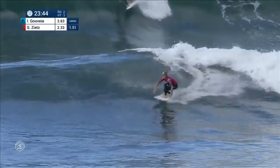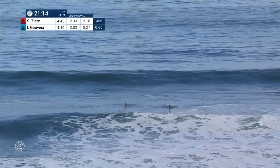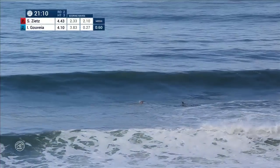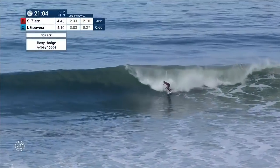Quiet little wrap as Gouveia will get started behind him. Both kicking out at the same time. To kind of sit a little bit inside with this higher tide, Seabass has positioned himself so well. And you actually saw the turn of the priority there as Ian Gouveia didn't get into that wave, but it looks like Seabass is about to get a little run, Joe.